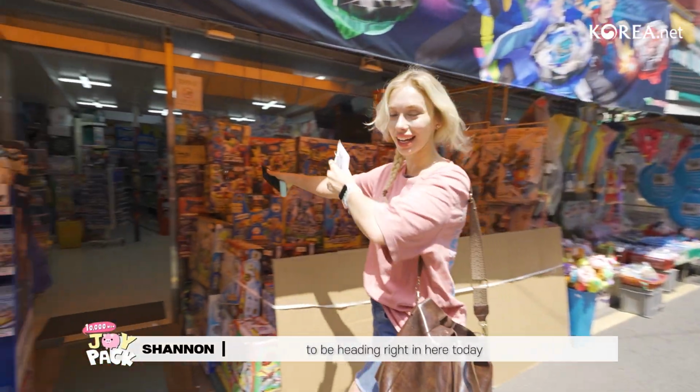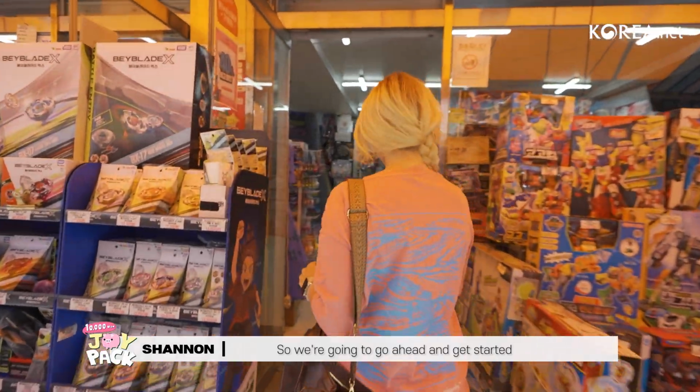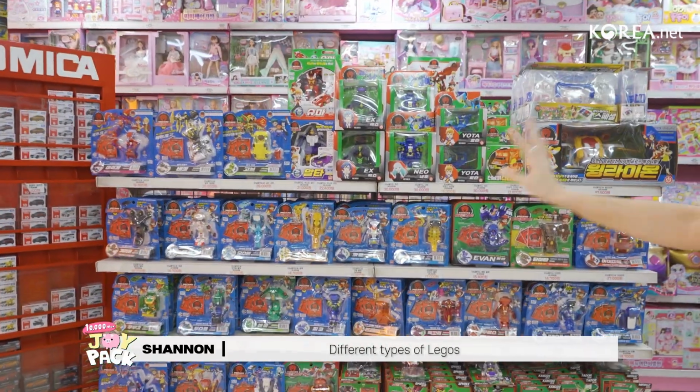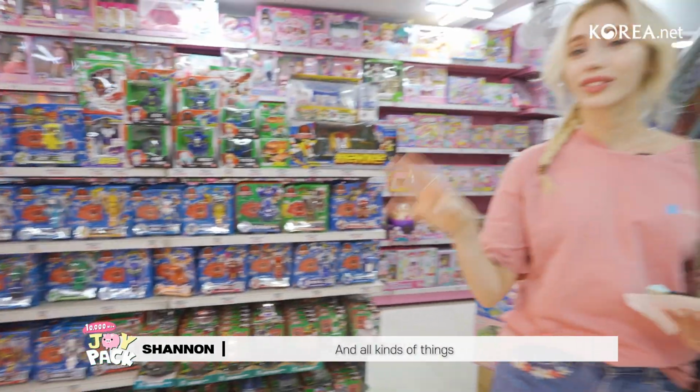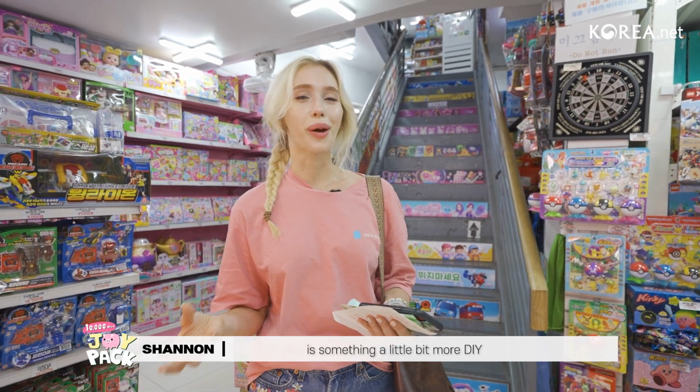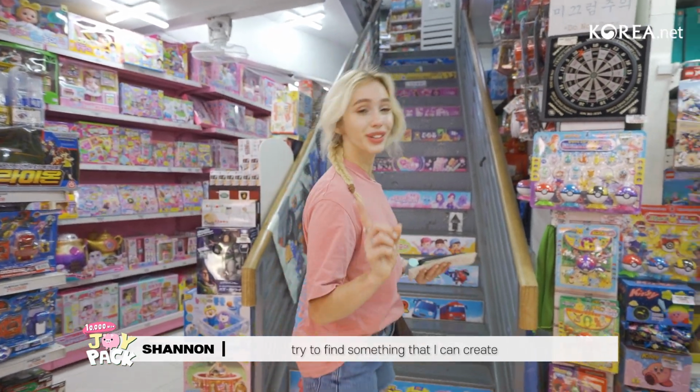We're actually going to be heading right in here today, so we're going to go ahead and get started. There's all kinds of things. They've got an entire wall of Barbie collections, different types of Legos, all kinds of things that you guys can come in and enjoy. But what we're looking for is something a little bit more DIY. So we're going to try to find something that I can create.